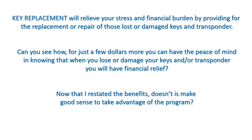Key replacement will relieve stress and the financial burden by providing the key replacement or repair of these lost or damaged keys and transponder. Can you see how just a few dollars more can save you, can have the peace of mind of knowing that when you lose or damage your keys and or your transponder, you will have financial relief, financial protection. Now that I've restated the benefit, doesn't it make good sense to take advantage of the program?